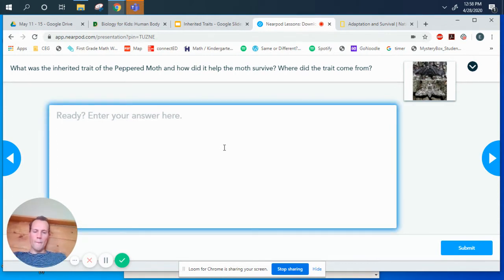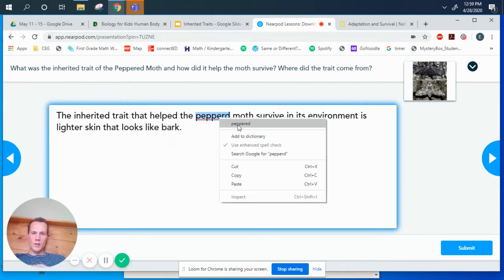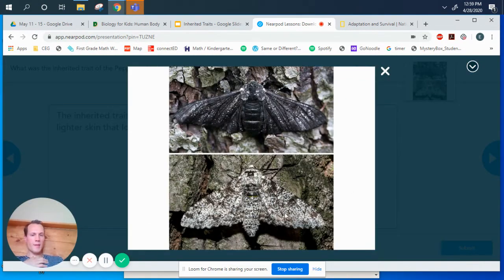Alright, great. So my thought is the inherited trait that helped the peppered moth survive in its environment is lighter skin that looks like bark. So you can see that the second peppered moth, the skin is lighter and it looks very similar to the bark of the trees that the peppered moth lived on.